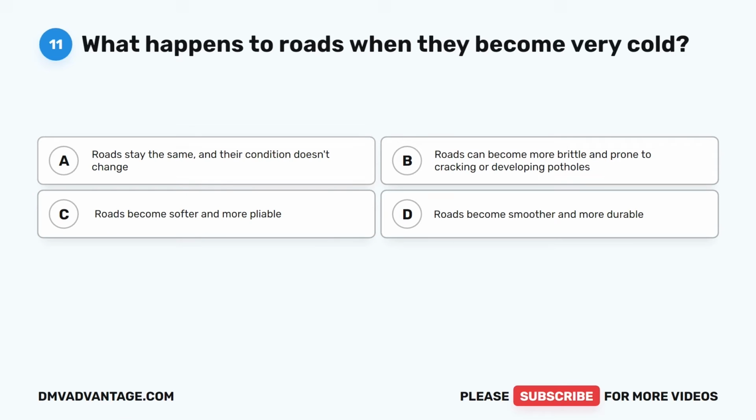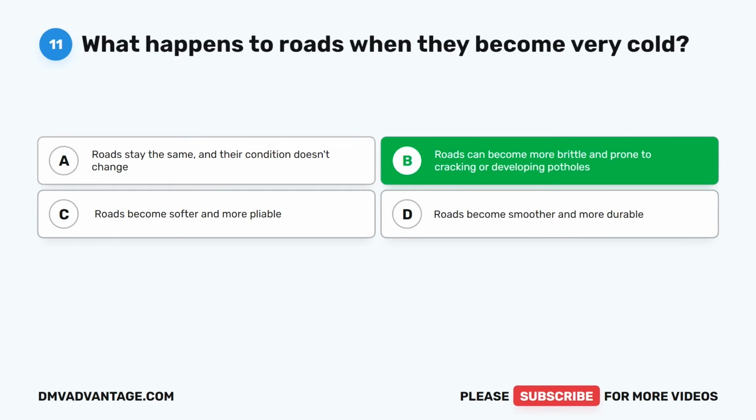Question 11. What happens to roads when they become very cold? A. Roads stay the same, and their condition doesn't change. B. Roads can become more brittle and prone to cracking or developing potholes. C. Roads become softer and more pliable. D. Roads become smoother and more durable. The correct answer is B.